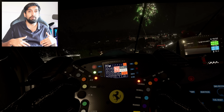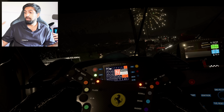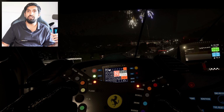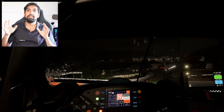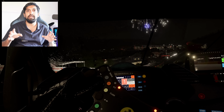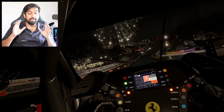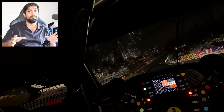Now, I've used multiple VR headsets like the Pimax Crystal. I've got a Pimax Crystal Lite right here, PSVR 2 in games like AC and GT7. I'm really excited that Assetto Corsa Evo is continuing in this direction. A properly implemented VR mode can make it really difficult to actually go back to racing in 2D.